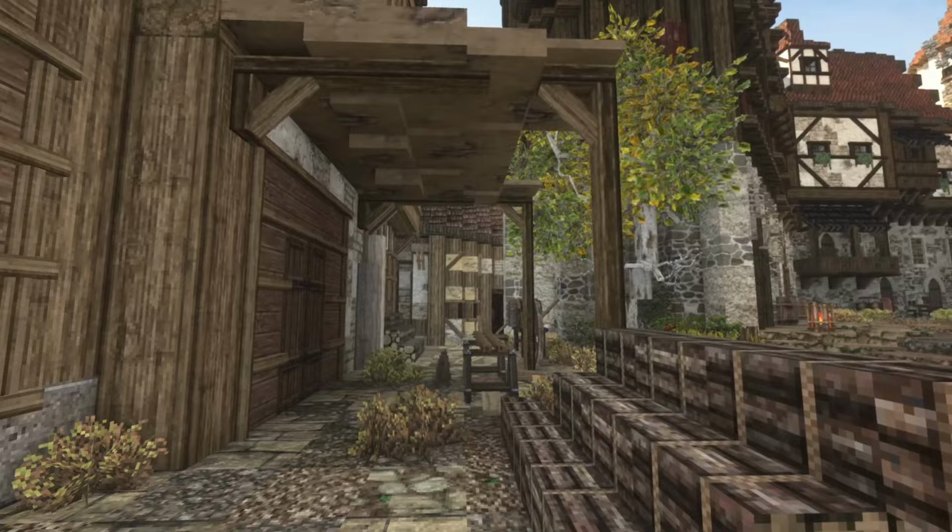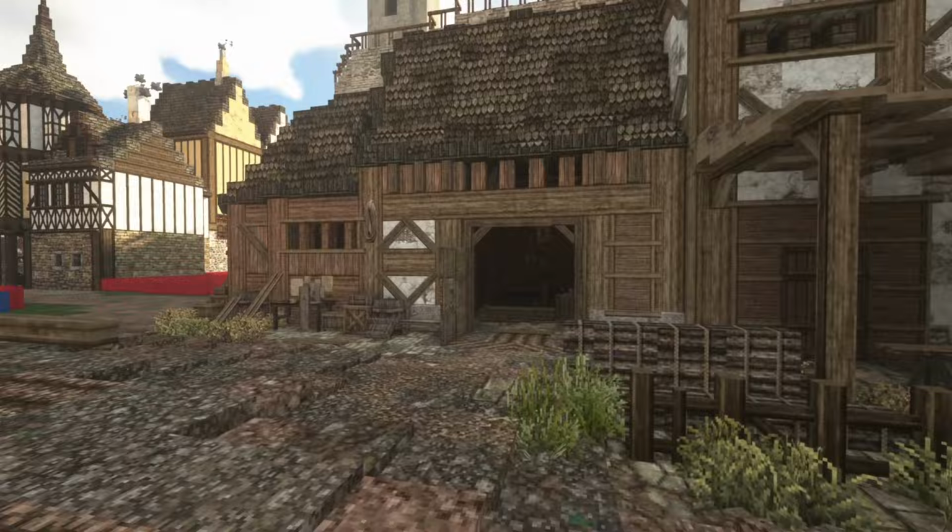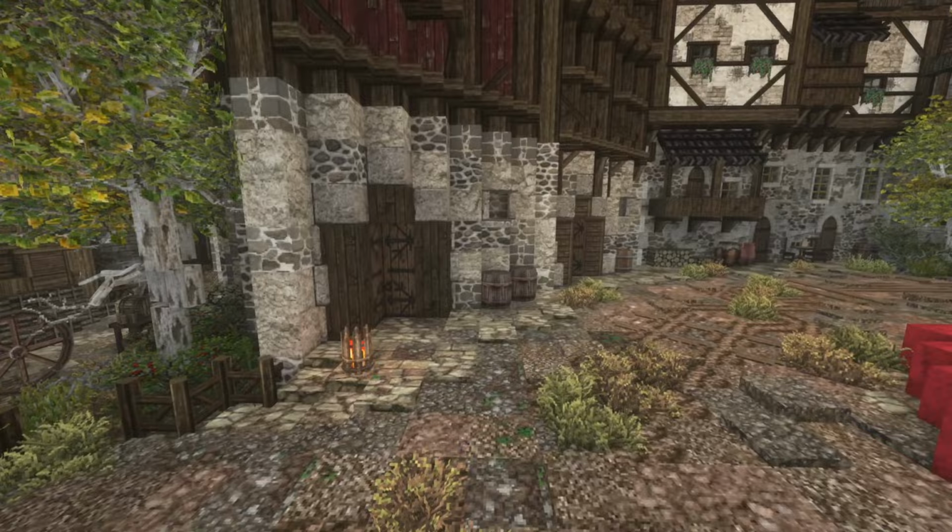But real quick, before we check out the carpenter's workshop, I just want to show you guys some of the little finer details that were done along and after the time lapse.